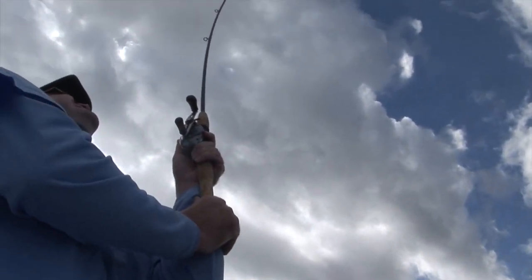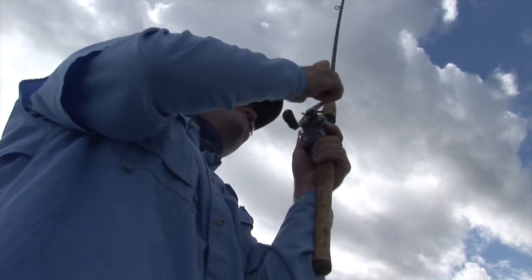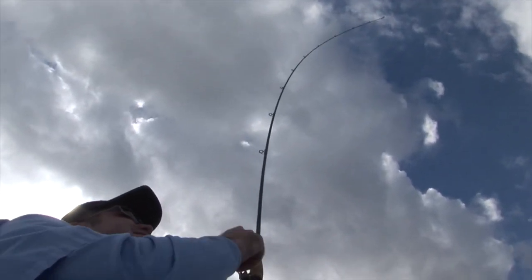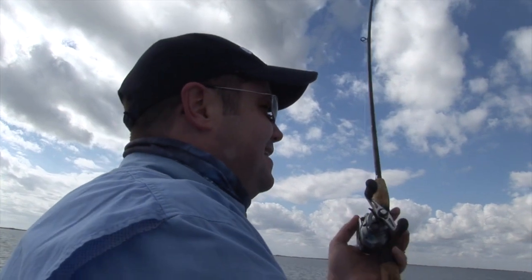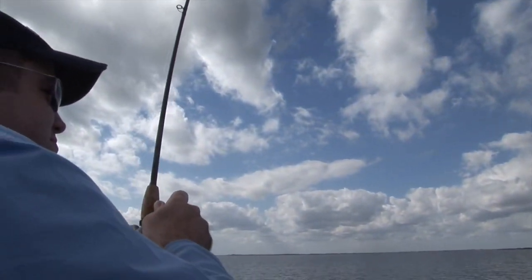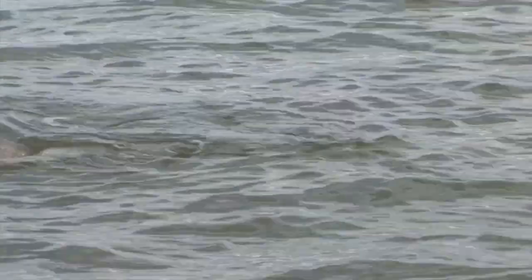What do you think about this red fishing? They're a little harder than a bass, don't they? That's a good one. This might be my biggest one. Oh, please don't come off. That's a big fish. Oh, man. If I get him in, this will be the biggest redfish I've got.